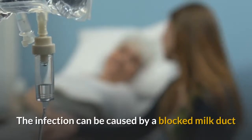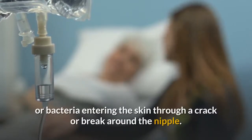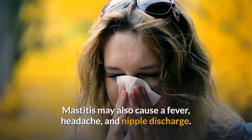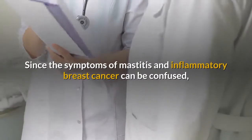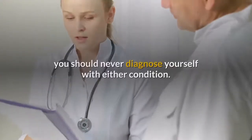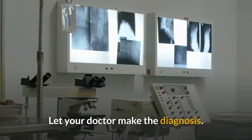The infection can be caused by a blocked milk duct or bacteria entering the skin through a crack or break around the nipple. Mastitis may also cause a fever, headache, and nipple discharge. These 3 symptoms are not typical of IBC. Since the symptoms of mastitis and inflammatory breast cancer can be confused, you should never diagnose yourself with either condition. Let your doctor make the diagnosis.